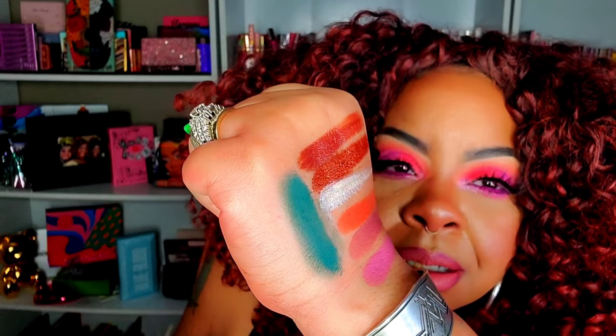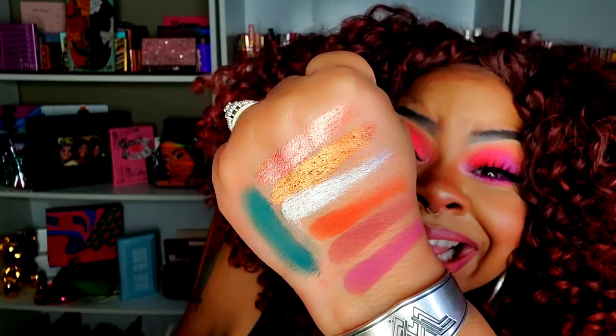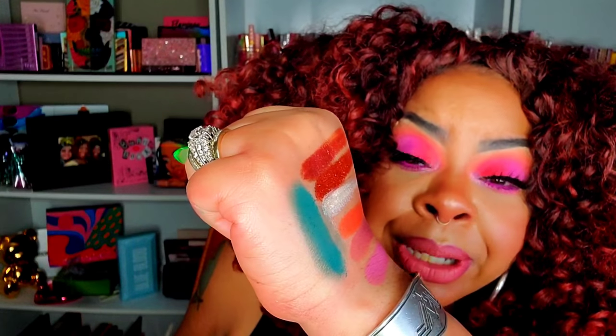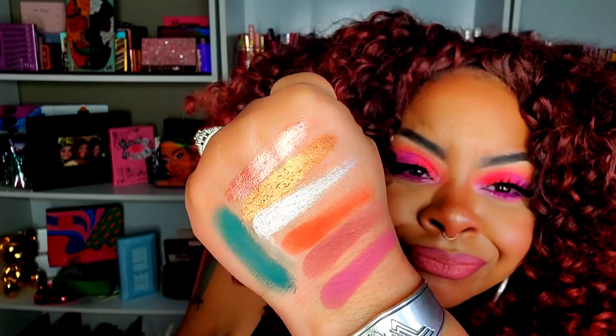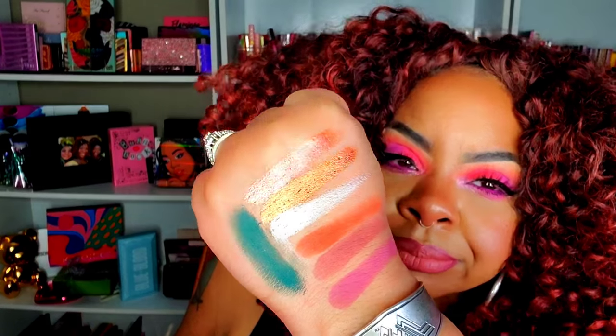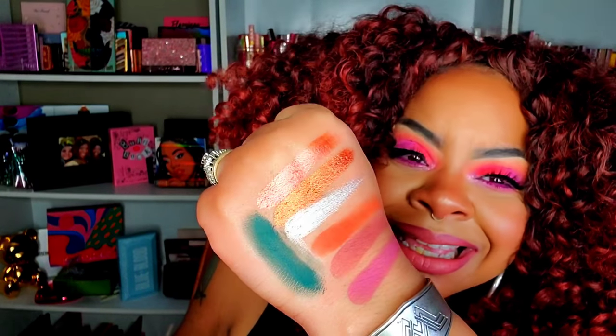Guys, now I will not lie to you, these palettes are pretty pricey. But when you consider the amount of product you get, and the formula, and the quality, it's totally worth it. And this is their very first palette.